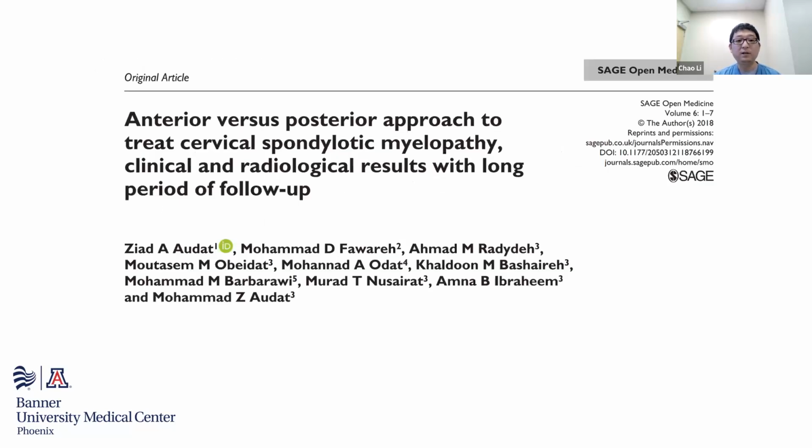This is one study published in 2018. I believe this one was from Jordan's group, and it is talking about long-term follow-up, because all the studies which I mentioned so far are talking about at least a 1 year follow-up. But this study is talking about up to 5 years, comparing anterior to posterior approaches. Are there any differences?